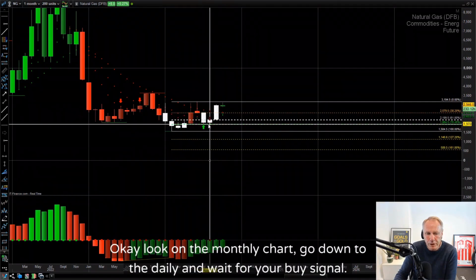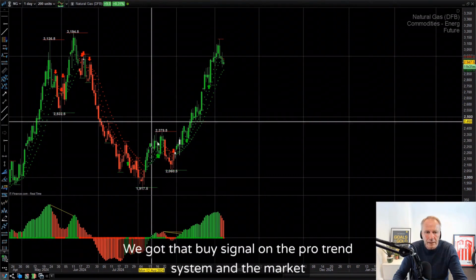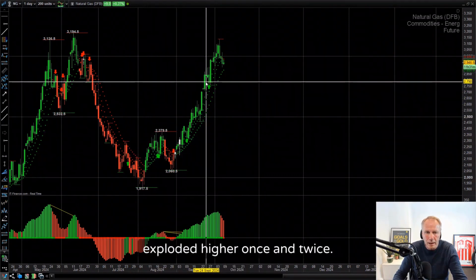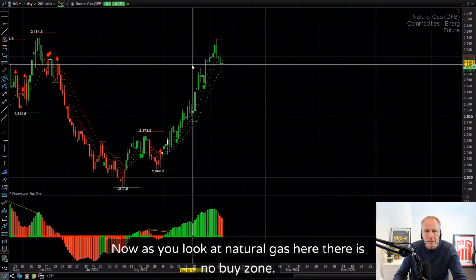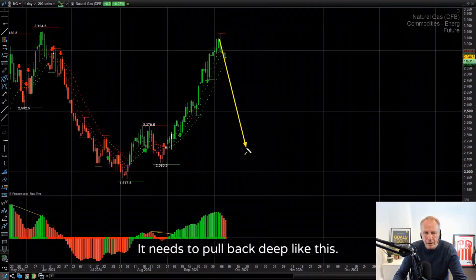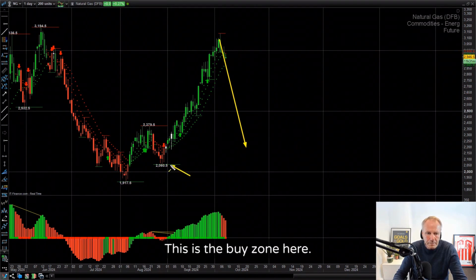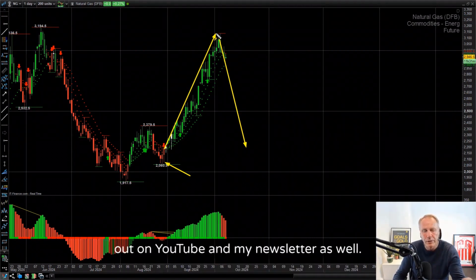Okay, look, on the monthly chart, go down to the daily and wait for your buy signal. We got that buy signal on the pro trend system, and the market exploded higher once and twice. All right. Now, as you look at natural gas here, there is no buy zone. It needs to pull back deep like this. This is the buy zone here. Look how profitable that trade was. We made a huge killing on this market, guys, and lots of students did. And I also shared this out on YouTube and my newsletter as well.